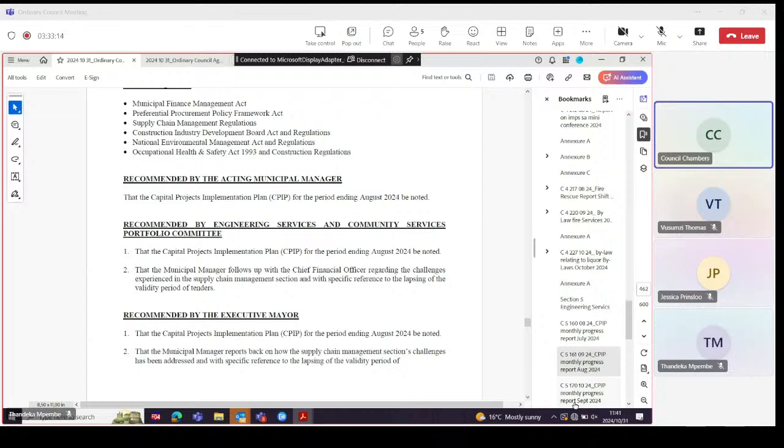So we need a report back as to why we are being told that the lapsing of the validity periods of the tenders affected. What actually happened there? And if consequence management needs to be applied, it can only be applied once we get our report back to council. So I want to appeal to council to please accept recommendation number 2 from the Executive Mayor's Office.